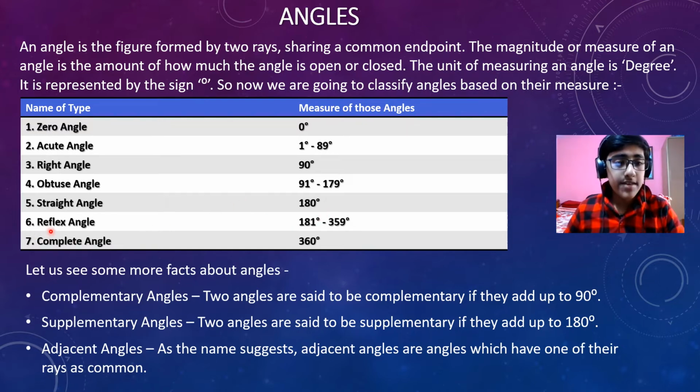Then we have number 6, reflex angle, and the measure of the reflex angle is 181 degrees to 359 degrees. Lastly, we have the complete angle, which measures 360 degrees. So the difference between the complete angle and the zero angle is that you have to see whether it's mentioning the outside angle or the inside angle, because the inside angle is 0 and the outside angle is the complete angle or the 360 degrees angle.